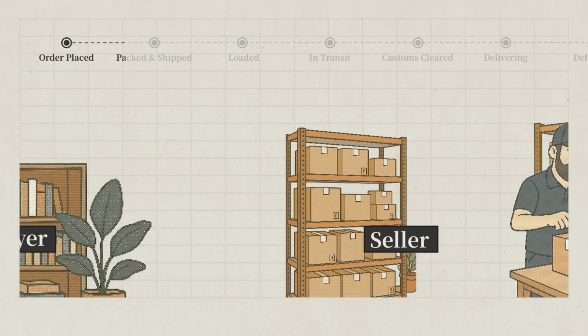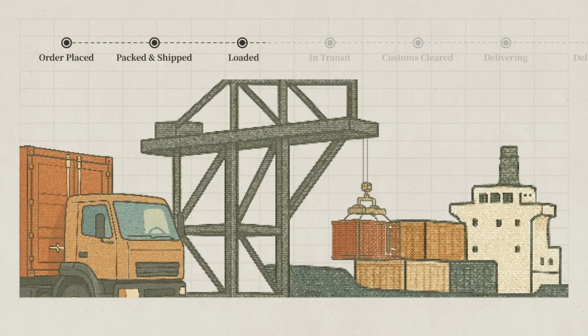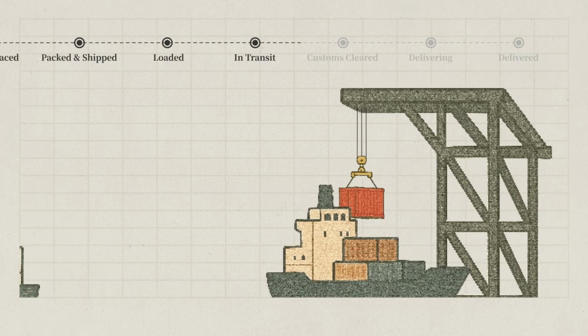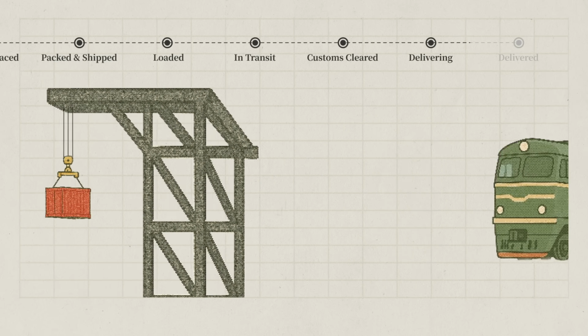A buyer places an order. A seller packs the goods, loads them onto a truck, and hauls them to a port. At the port, a crane lifts a steel box onto a cargo ship. The ship crosses an ocean. At the destination port, another crane lifts the box off the ship and directly onto a train.